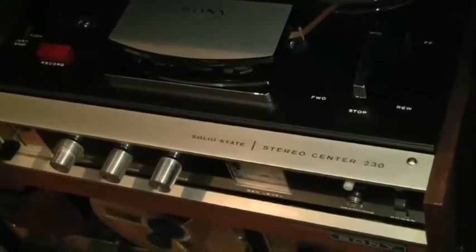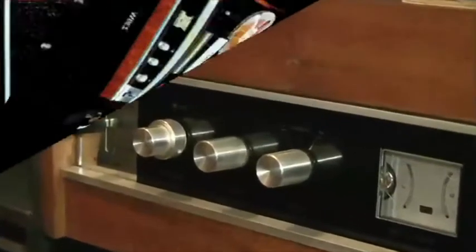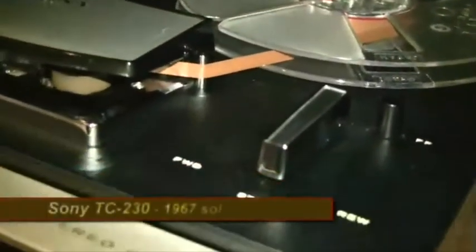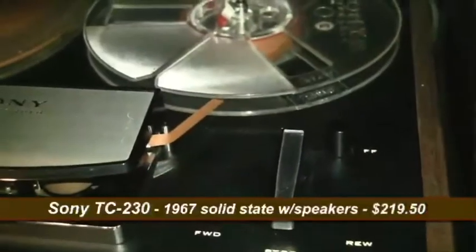This is the Sony 230. It's made in 1967. It uses a real similar deck to what the 260 and some of the 263s had, a little bit newer configuration. It had a built-in amplifier, speaker system that you could spread out. Very classy looking unit. You can see the similar mechanism. There's the 230, and right below it we have the 260.